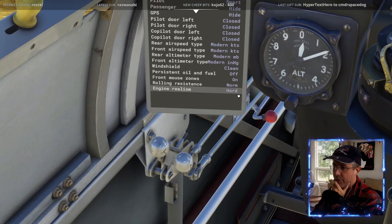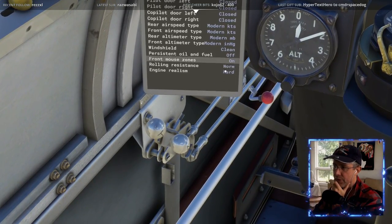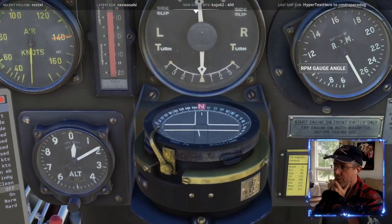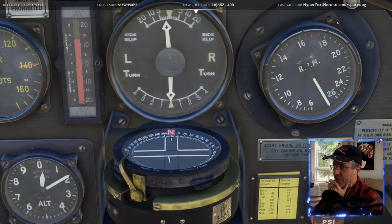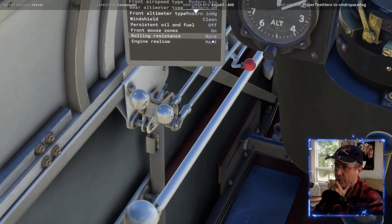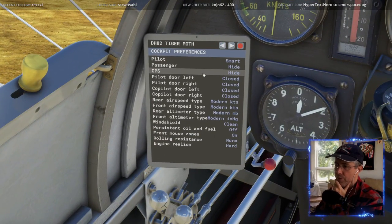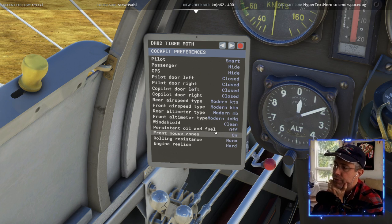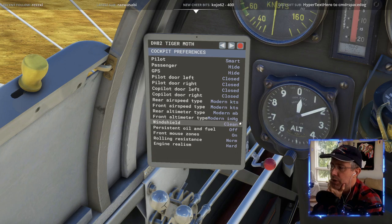Engine realism, I have it on hard. Rolling resistance, normal. I'm not sure what that is, I just leave it on normal. Front mouse zones, there's a bunch of little things that are hidden here, like if you click on a particular screw, something happens. You can turn those on and off so you don't do it by mistake. You can turn on persistent fuel and oil, so when you get the same plane in the next flight, if you didn't put in more oil, it'll have used it up.